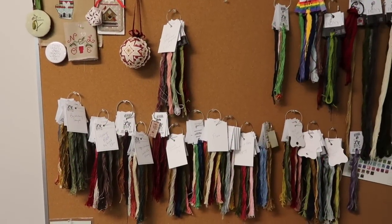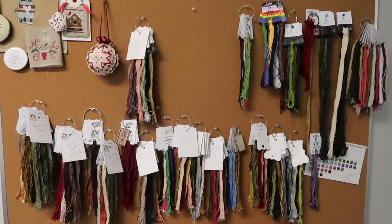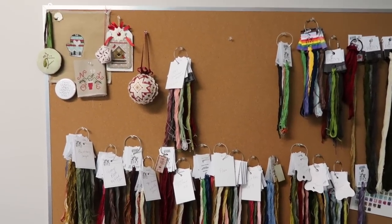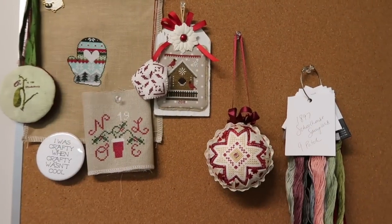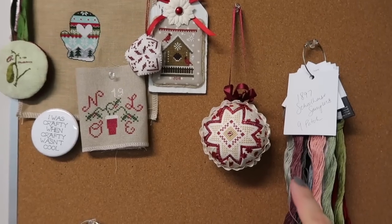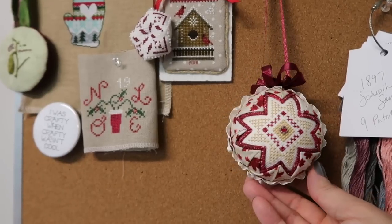So I thought you might like to see my floss wall this morning. This is my personal floss wall that I keep here at work. I keep some smalls that were gifted to me by my friend Kim and Linda. Linda K gave me this at the Stitch North retreat, beautifully finished.